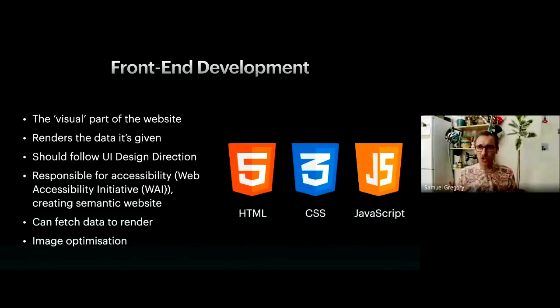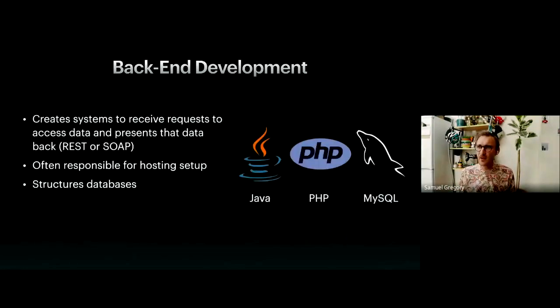It's not just producing the designs. You take the designs and you make it into something that a computer can read. And they should also be responsible for the speed and the optimization of the whole overall website, really. So that's their role. The back-end developer would be responsible for the database, like where the data is stored, and they get that data, right?